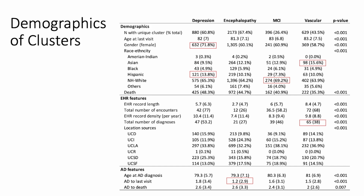I guess encephalopathy was a little interesting, but there's some differences in genders. There's a little more females in the depression cluster, a little more Hispanic in that cluster as well. The MCI has more non-Hispanic whites. If you actually look, there's some differences in the total number of diagnoses patients have. So in the encephalopathy one, there's only 20, but in vascular, they have the most. They have 65 total diagnoses. And I'll get into a little bit of that later.